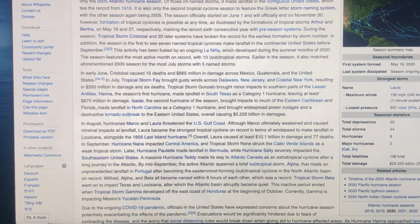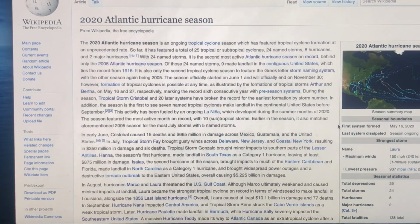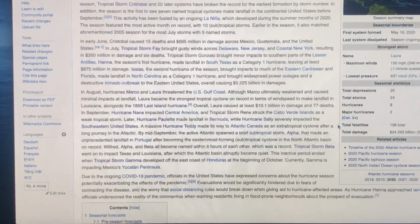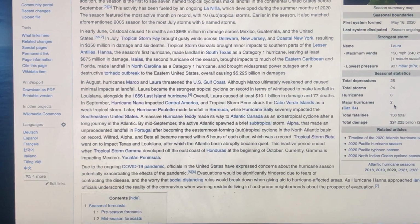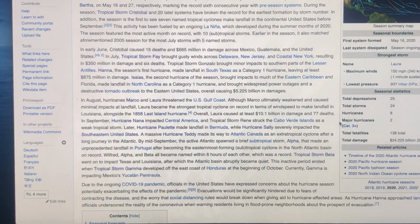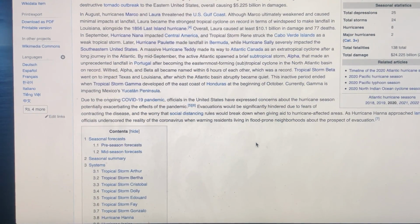We've had a total of 25 depressions, a total of 24 named storms. This is the second most active Atlantic hurricane season since 2005, with a total of 24 named storms. And it has pretty much been trying to break, and has succeeded in breaking, all of the crazy records. Honestly, it's just been nuts. We've had a total of 8 hurricanes, 2 major hurricanes. With regards to the number of hurricanes and major hurricanes this season, it hasn't been that crazy, though. I think it seems like we'll be adding at least one more hurricane and major hurricane to the total so far this season with 92L.